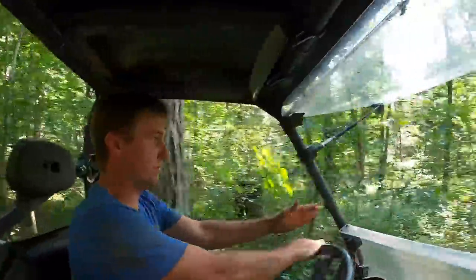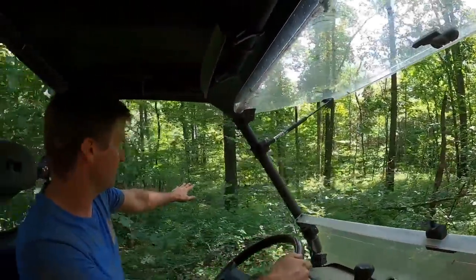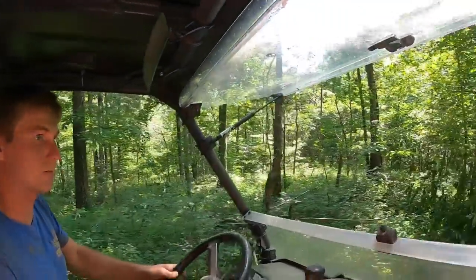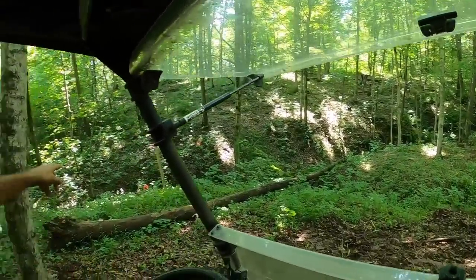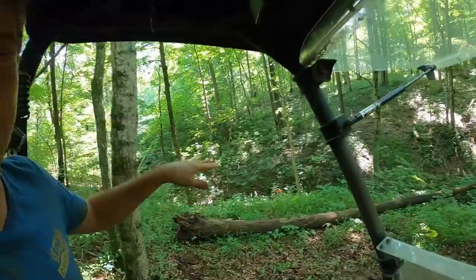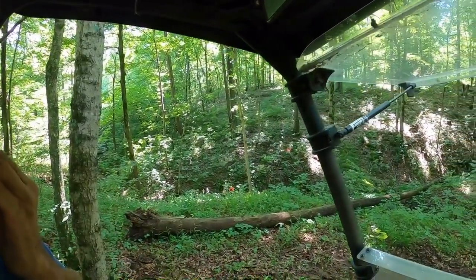I'm pretty sure we're like 10 feet that way to the property line. It's pretty close. This feels flat. Flags right there? Yeah. That's the level spot. That's where we'll build our little timber bridge at.